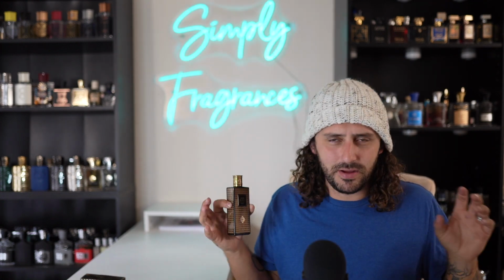It's not really going to punch you in the face or be super masculine. That musk to me just helps tie everything together. And it's a fragrance that actually had to grow on me. It's not that I didn't like it at first, but it wasn't what I was expecting. So the more I wore it, the more I spent time with it, the more I grew to like it.